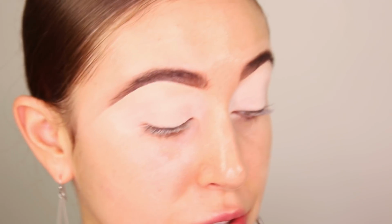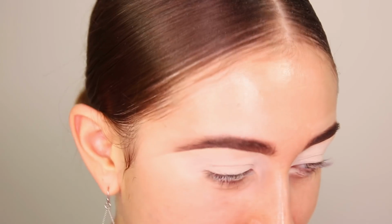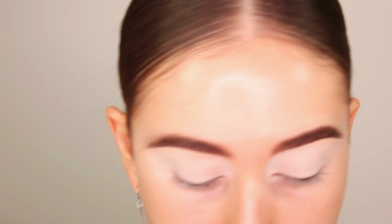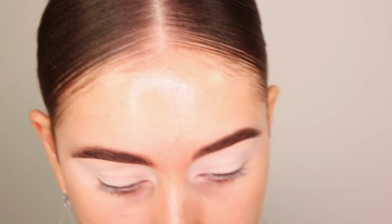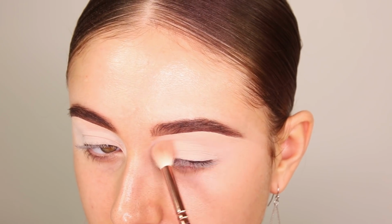Okay, so the next thing that I'm going to do is dip into the Natasha Denona Star Palette. I also want to say there's going to be a lot of jumping from palette to palette, eyeshadow to eyeshadow today, just because that's just the way that it's going to be today. So I'm going to go ahead and grab this shade right here. It's a really neutral transition shade, but it has this kind of pinky, fleshy undertone. So I'm going to start off with that on my Zoeva Luxe crease brush and just fluff that above the crease area.